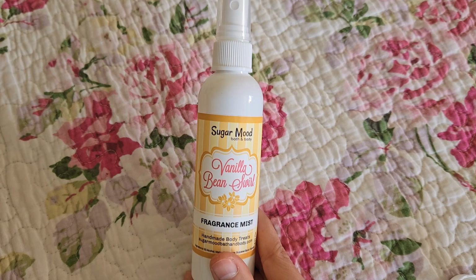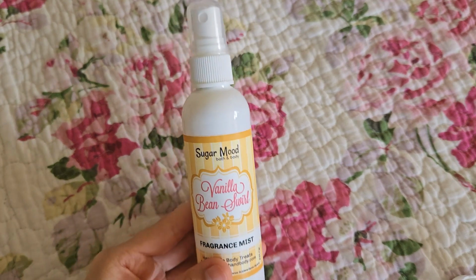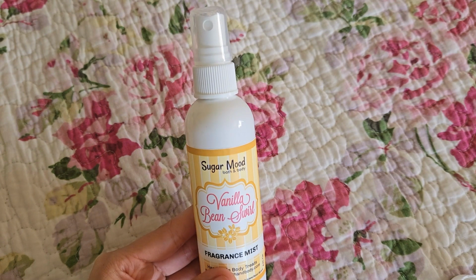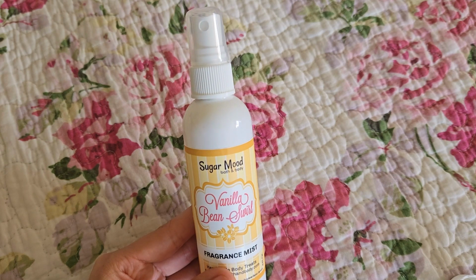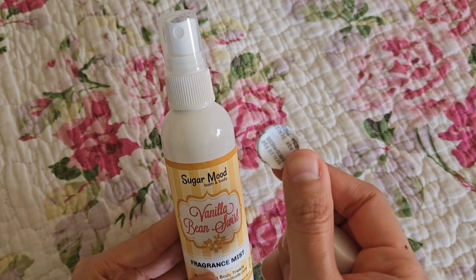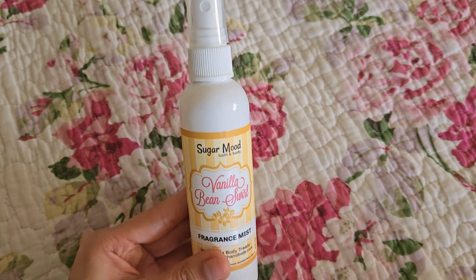And it's weird because I typically don't like vanilla, but I really like this. So far, this one's good. There is a slight alcohol opening initially. So just be aware that you need to spray that, let it dry down, and then the scent will come through. So yeah, that is it. That is how easy it is to remove this little seal right there when you are ready to use your product.